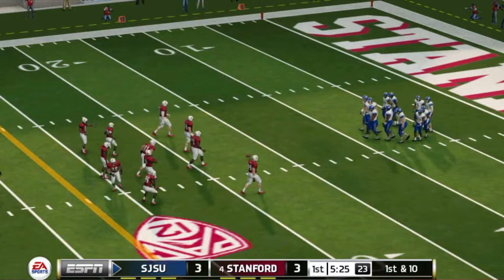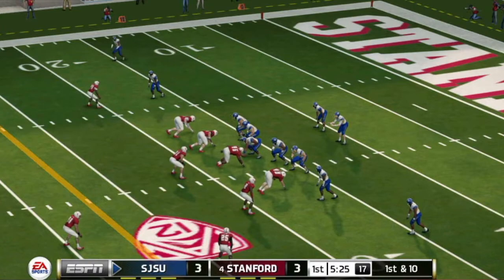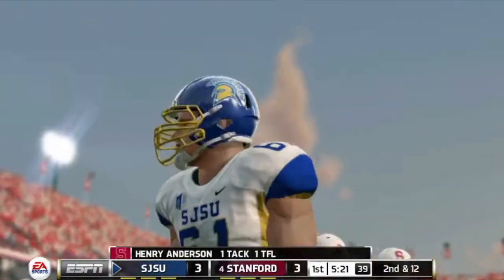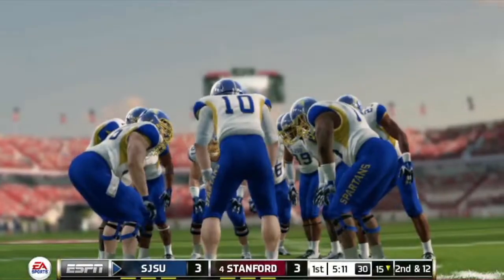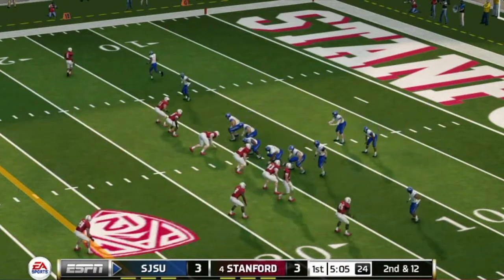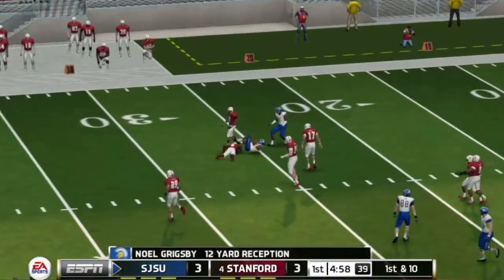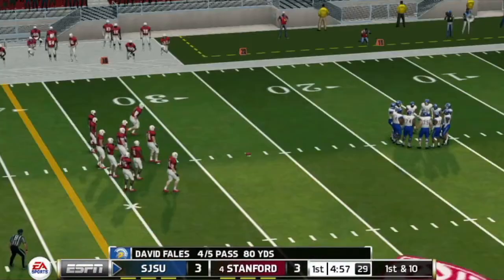Every drive's important in a tie game. I look for both sides to come out with some urgency. Draw play, taken down in the backfield. Second and 12. Ball on the 15-yard line. And they make the stop at the 27-yard line. Good pitch and catch there on second down. Yep, it was good enough to get him the first down. That's just a nice play.